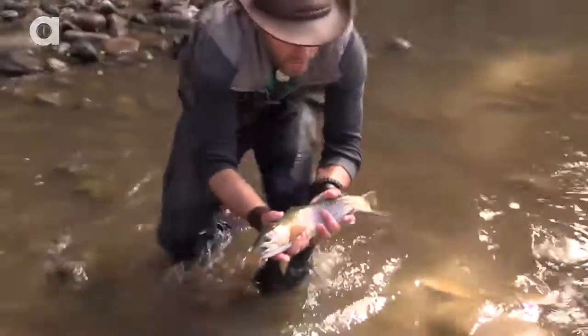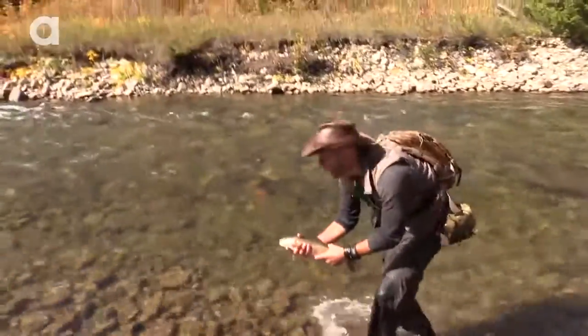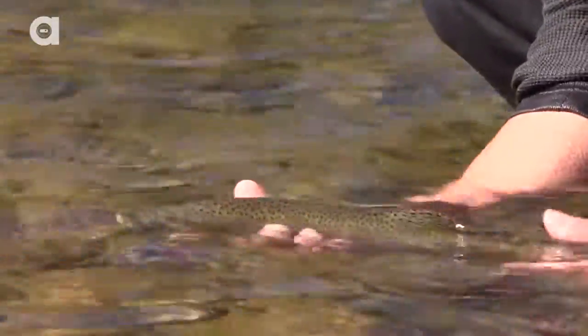All right, let's get him up here into the light. I want to have him out of the water for a couple of seconds. We did it. Look at how beautiful that fish is. I can't believe you caught that fish. I can't believe I caught it either.